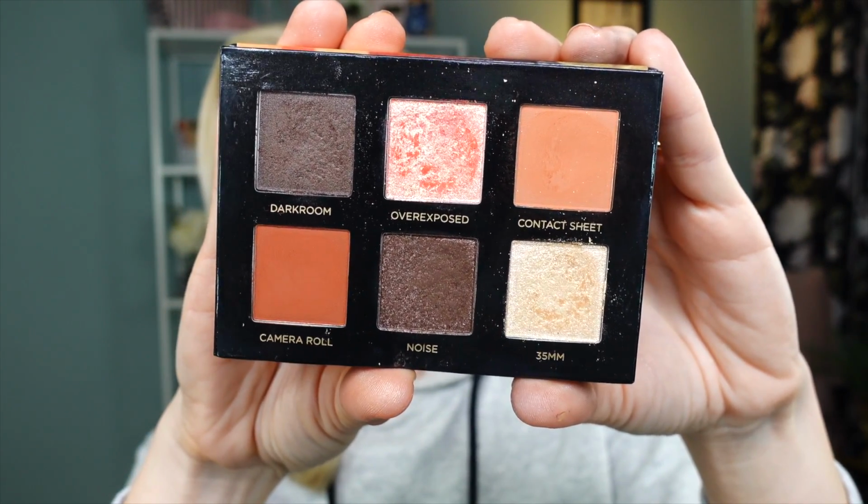I love my neutrals, but not all neutrals are made the same. Even though at first this palette seems like, okay, you got some browns, you got some golds in there. What's so special about it? This palette is far from being basic or boring. I've said that before and I will say it again and again and again.